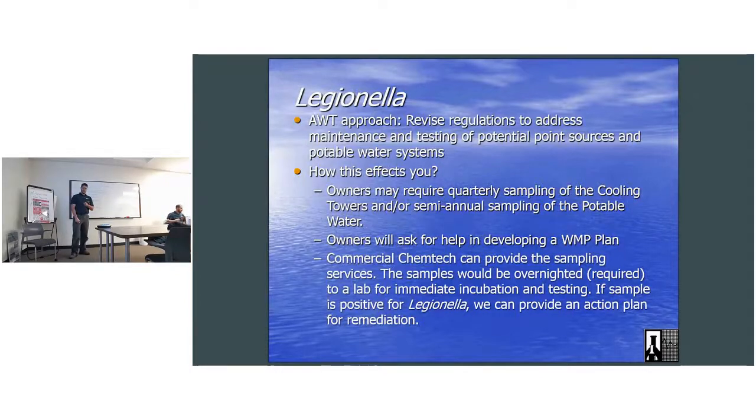owners may require quarterly sampling of the cooling towers and semi-annual sampling of potable water. I do Amazon and I do CBRE buildings. They all require quarterly testing now because they don't want to get bit by this. They'll also ask to help in developing a WMP plan. That is directly from ASHRAE 188, and I think that's on the next slide.